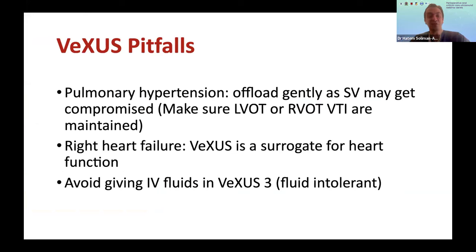If you see a patient with long-standing pulmonary hypertension, they are likely to have VEXUS score 3, which means severe congestion. So it will be a mistake if we aggressively offload these patients without evaluating stroke volume and LVOT VTI at the same time, because in these patients, the stroke volume of the heart is adapted to high preload. So be careful in these patients and don't jump into aggressively correcting VEXUS score, because VEXUS could also be seen as a surrogate for right heart function and right heart preload. And that is the case in patients with right ventricular dysfunction.